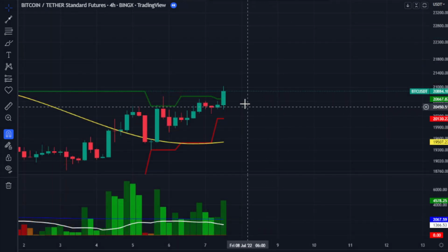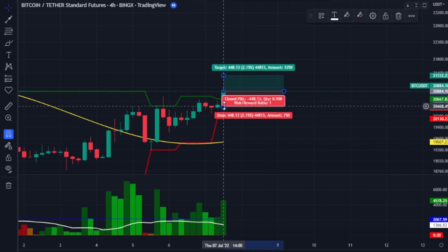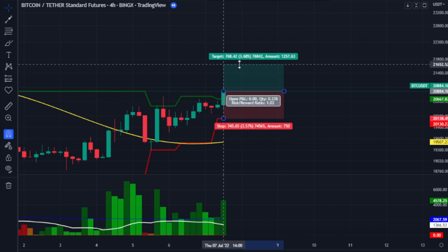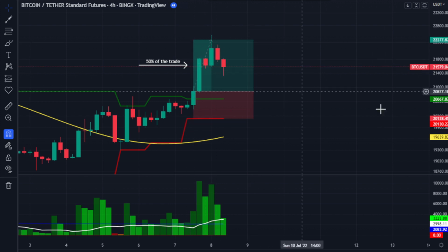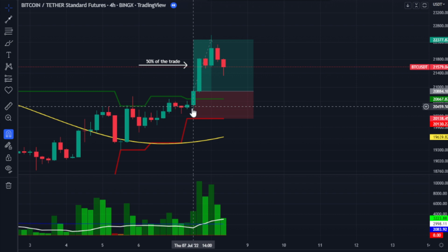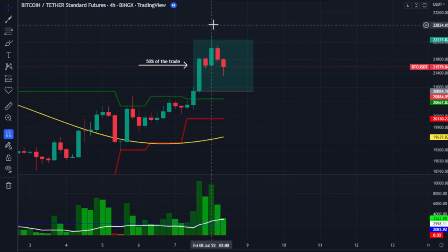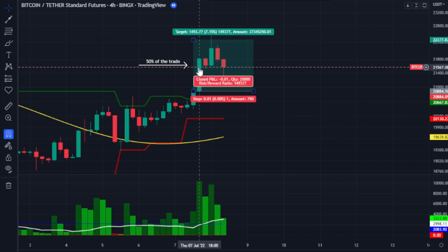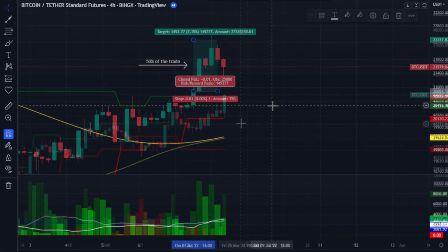Here is another valid example of a long trade. So we set our stop loss at the red line of the Darvas box and wait for the price to move. Okay, we see that here it reaches the risk-reward ratio of 1:1, so we take profit of 50% of our trade and move the stop loss to break even. We see that here it reached the risk-reward of 1:2 and we close the trade in profit. We will look for other examples of long trades.